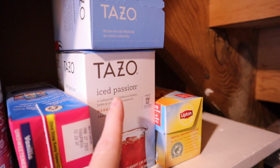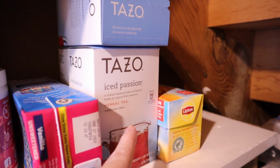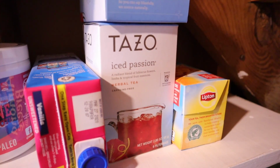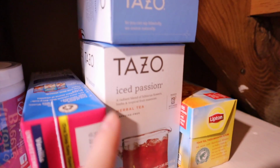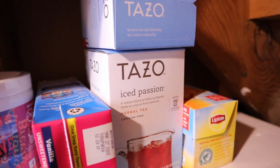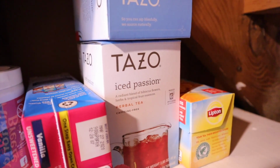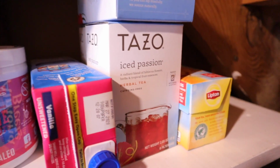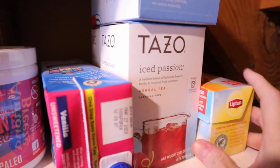These are the Tazo Iced Passion drinks. These I got off Amazon. They're linked below too. And what I do with these is you can make your Starbucks pink drink keto friendly if you have these on hand. So that's what I do. I go ahead and brew these up in advance and keep a pitcher of it in my refrigerator. So whenever we want to make one, I have it ready to go.